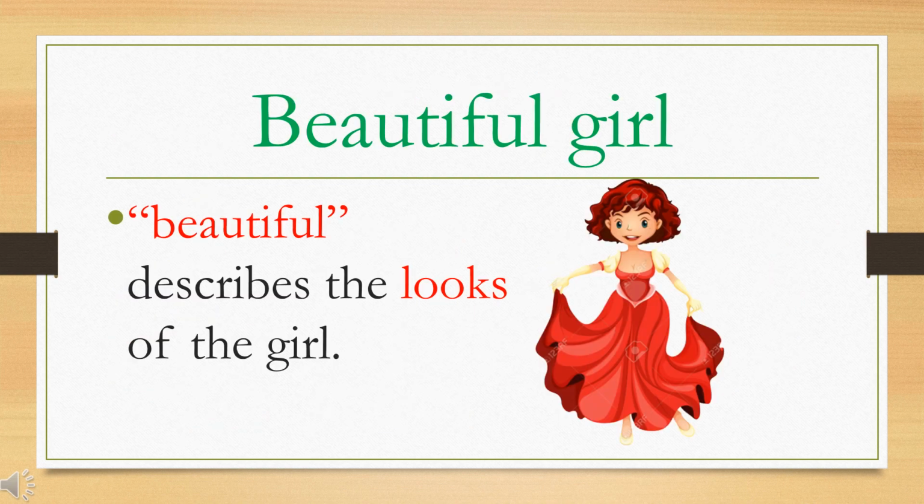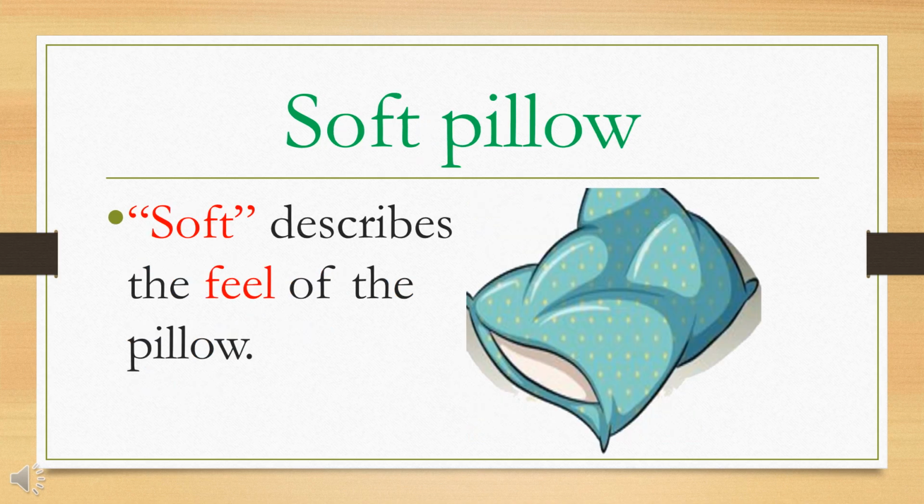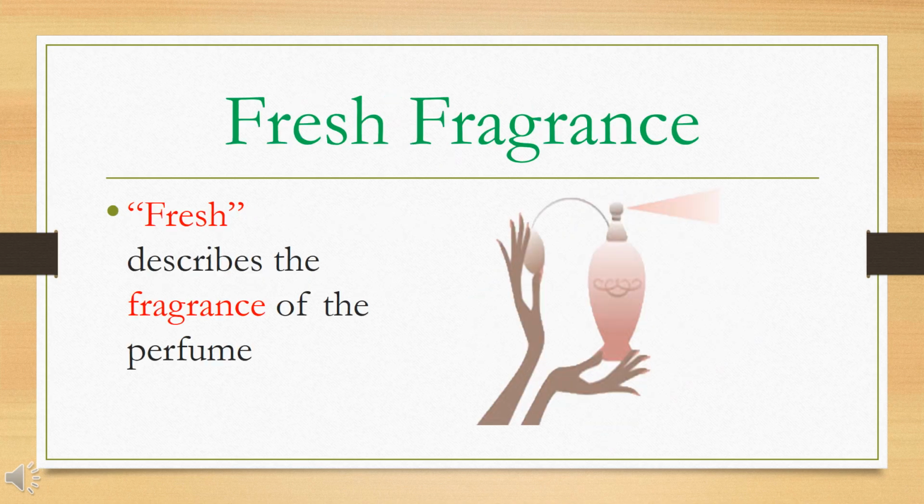In beautiful girl, the word beautiful describes the looks of the girl. In salty chips, the word salty describes the taste of the chips. In the next example, soft pillow, the word soft describes the feel of the pillow. In the next, fresh fragrance, the word fresh describes the fragrance of the perfume.